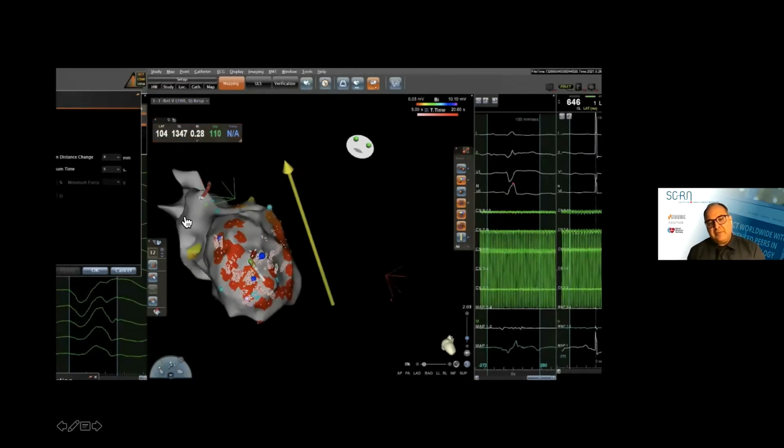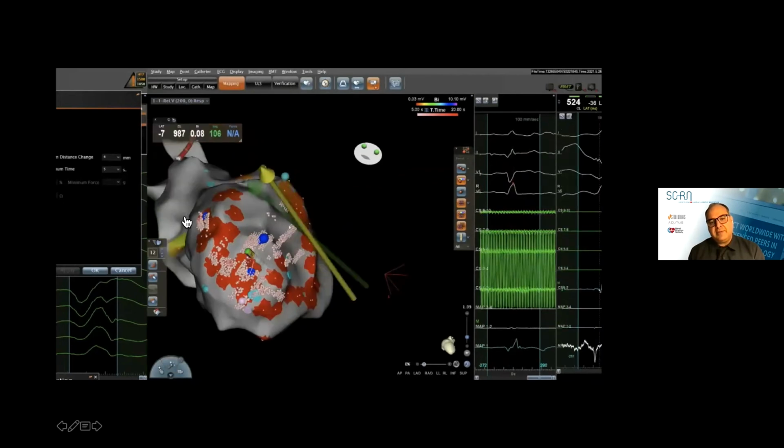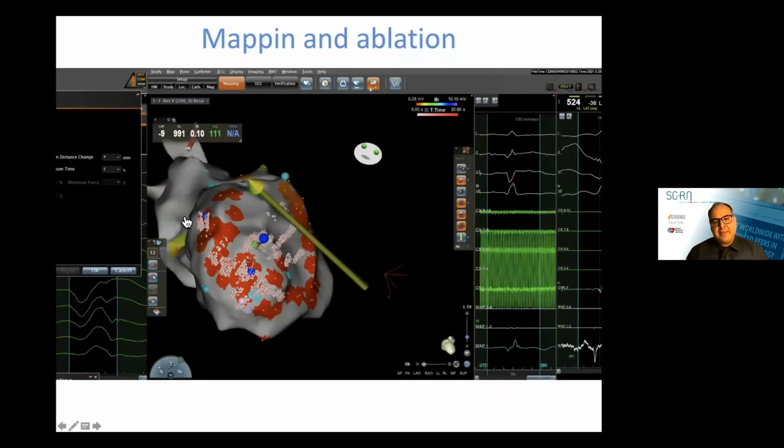I continue, obviously, with the substrate modification. And he has a huge amount of scar, and we marked multiple points to go back and ablate. So we completed that. But that was kind of the gist of the procedure.